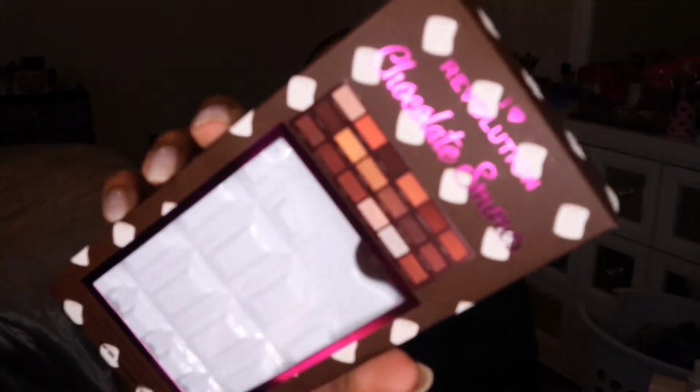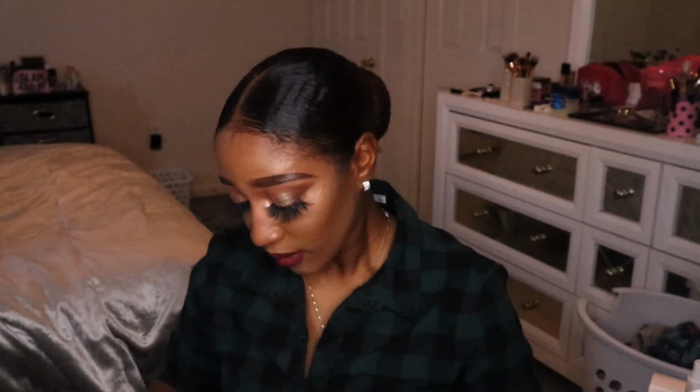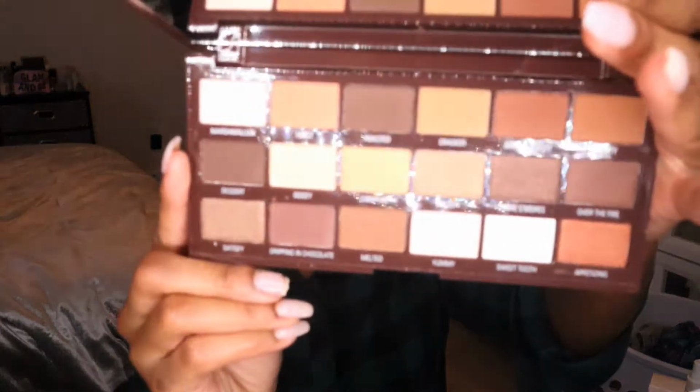And then I just have 2 eyeshadow palettes left, and I think we are done with the haul, you guys. So I got the I Heart Revolution Chocolate S'mores eyeshadow palette. I had been eyeing this palette for the longest time. I think I've been eyeing this palette since like the summer of last year, and I just never picked it up because I kept telling myself I didn't need it. These colors are so basic, so plain.